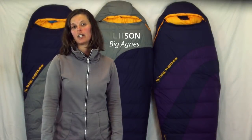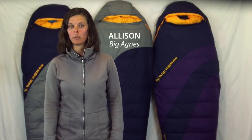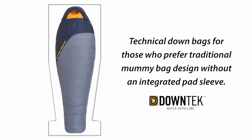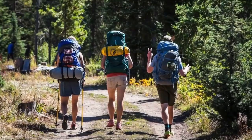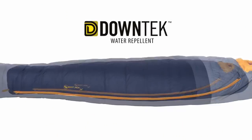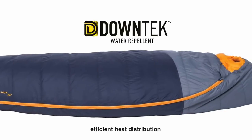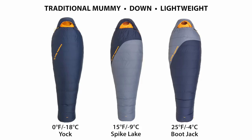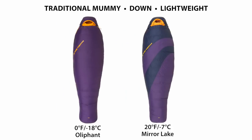I'm Allison, and I'm here to tell you about our DownTech traditional mummy bags. Our traditional down mummy bags deliver high value and performance in a lightweight bag, ideal for backpacking but versatile enough for couch surfing. They are insulated with DownTech and use baffle construction for efficient heat distribution. We have five different bags in this series: the Yak, Spike Lake, Boot Jack, and Women's Oliphant and Mirror Lake.